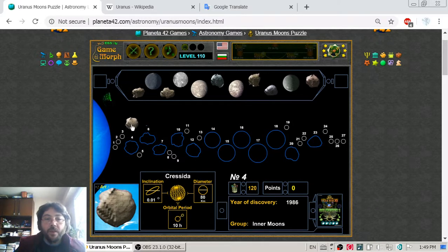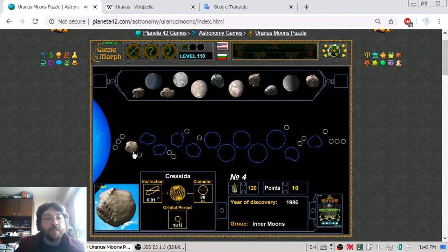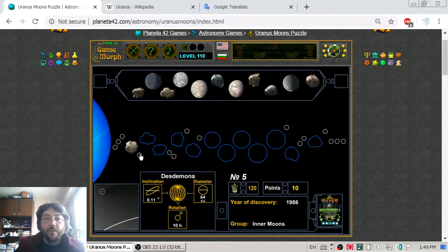And number four is Cressida. Cressida, with a diameter of 80 kilometers and an orbital period of 10 hours, was discovered in 1986 by Voyager and belongs to the inner moons. Number five is Desdemona. It is a small piece of rock with a diameter of 64 kilometers, going around Uranus in 10 hours.